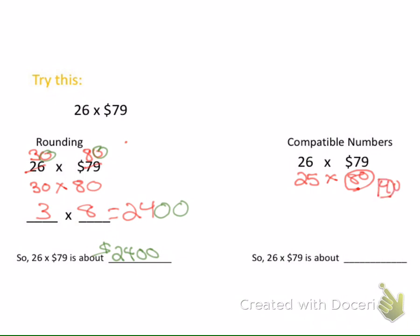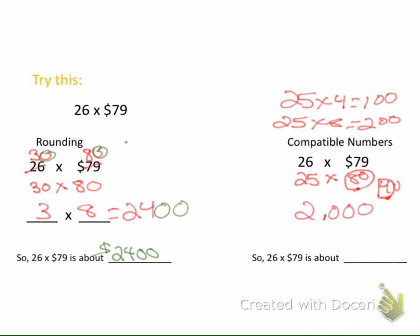I think I can work with this 4. 25 times 4 equals 100. So 25 times 8 has to be 200. So 25 times 80 would have to be 2,000. So 26 times $79 is somewhere around 2,000. Either estimate is acceptable to get you to the right answer.